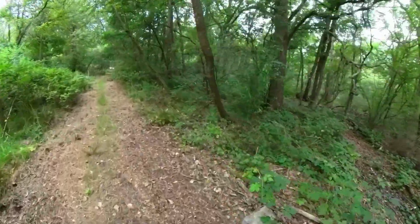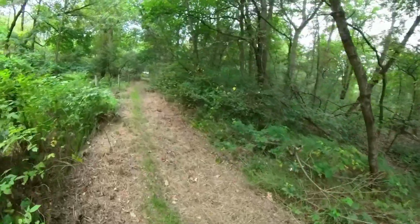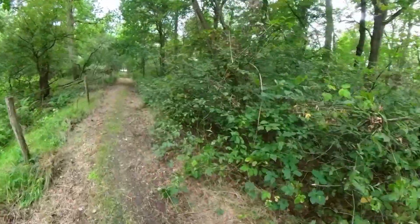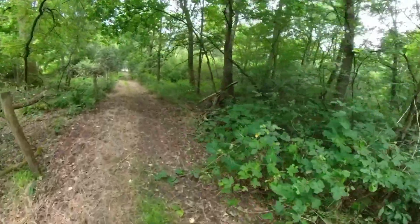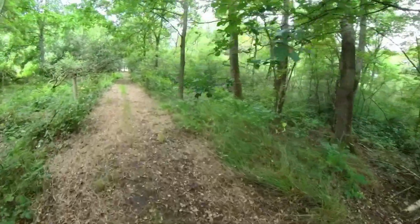We just have to go straight here. There are some information boards here. Also one on my left side. I don't know if you noticed that. If not, I don't know if it's a view for you guys. So yeah.